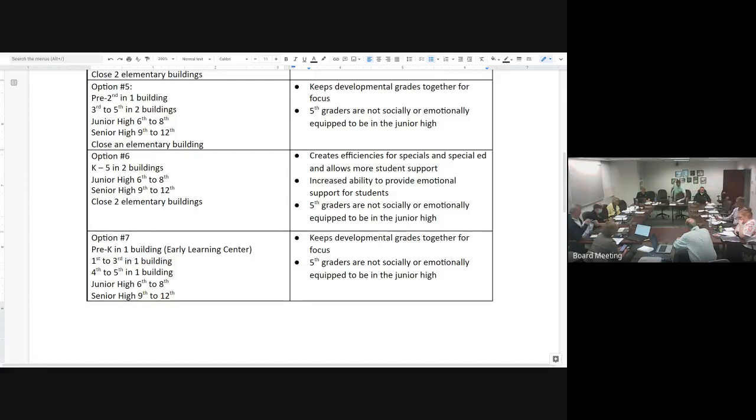Option 7, how well would this building configuration support access to and positively impact special education? Option 7, how would this building configuration create staffing efficiencies and or lower costs? Option 7, how well would this building configuration lower maintenance costs? How affordable would the implementation cost be for this building configuration? Option 7.